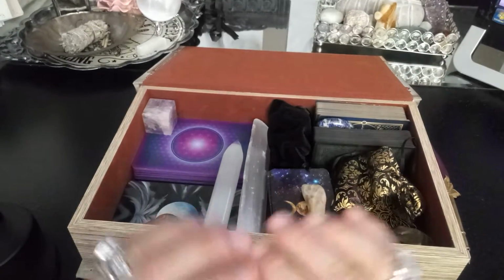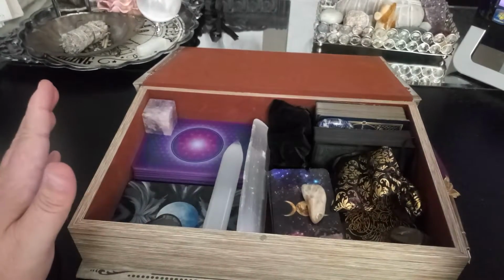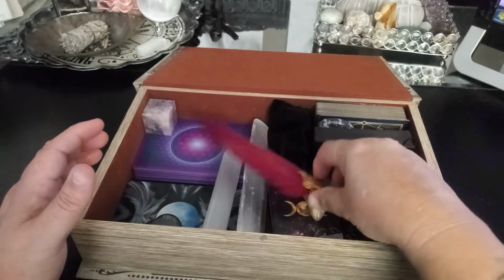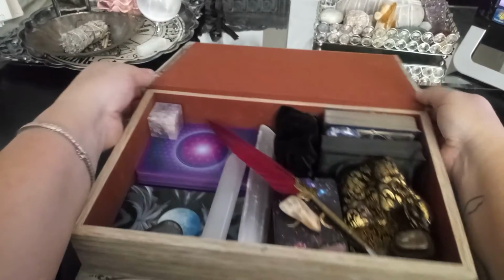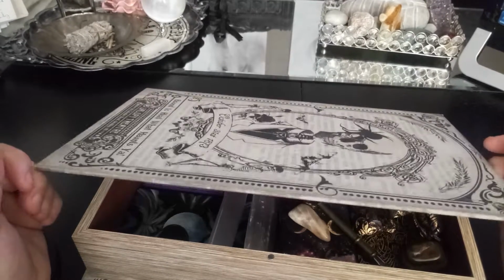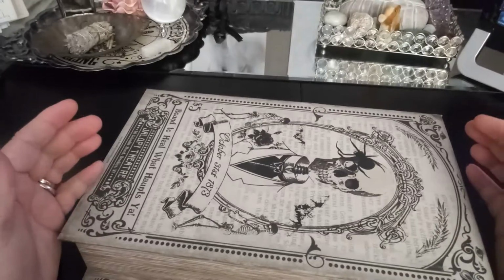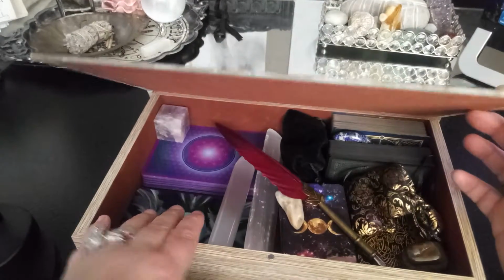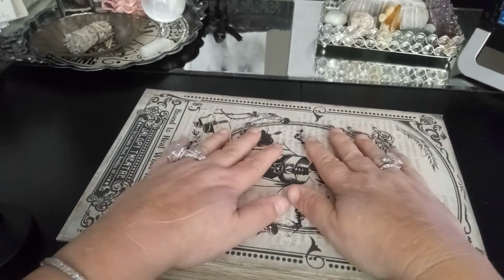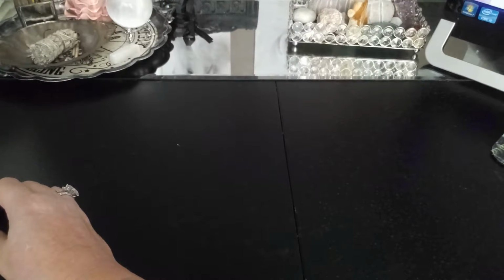So what's nice about this is you can keep this right on your reading table, right near your altar, wherever you want to keep it, and then everything's right there. And what's nice about this is, boom, boom, boom, it's put away. And if you needed to set it upright to put it on a shelf, you could. Now your crystals are all going to fall to the wayside, but your cards won't move because they're stabilized in there. So I just think that is a really good way to be organized and to do your thing.